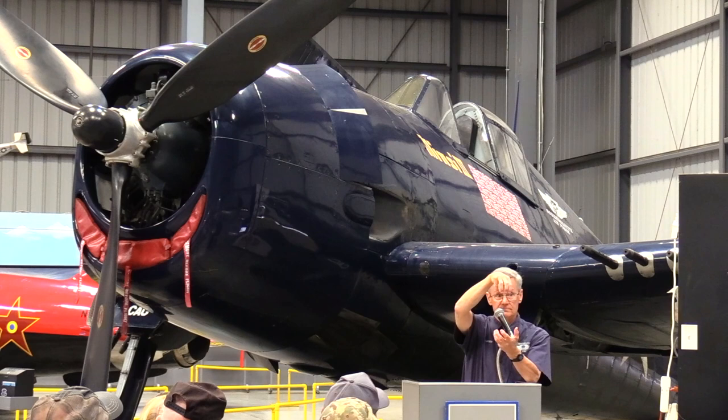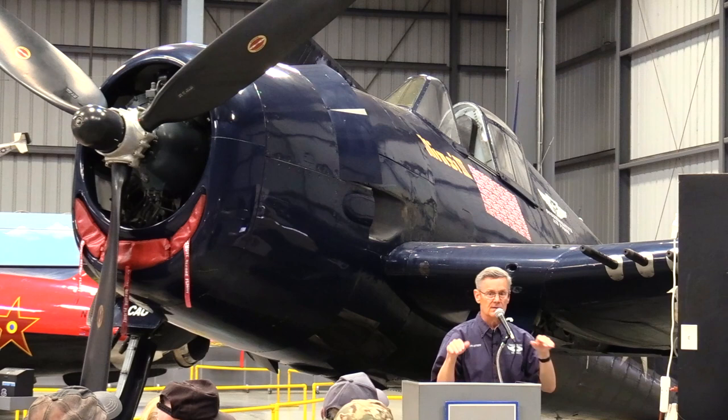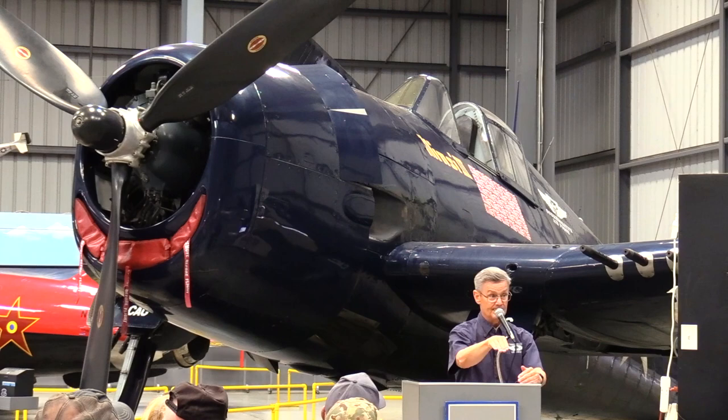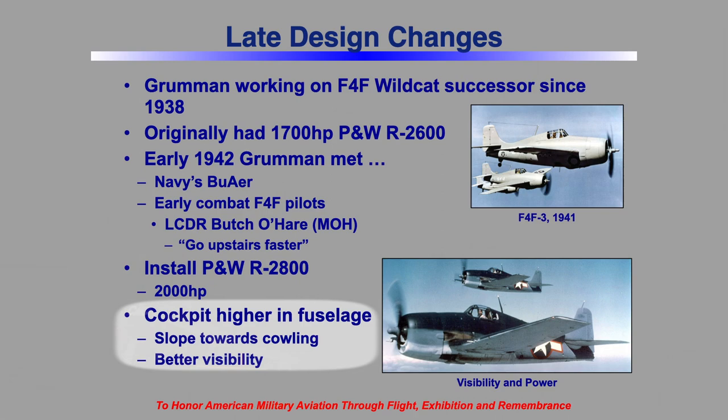So that resulted in one, it's hard to see in this photo on the bottom, it kind of led to a sloping cowling from the windscreen in front of the pilot down to the engine. And it raised it up and it gave the pilot much better visibility than they had in the Wildcat.